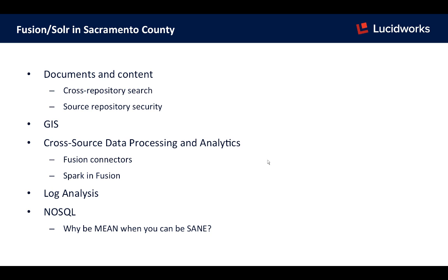And then sort of the most recent thing I think we're doing with Fusion now is looking at its NoSQL capabilities. I think it was like a year ago that we first heard Grant Ingersoll from Lucidworks talking about Solr's NoSQL capabilities. And at the time, I don't think we took much note, but with the release of Solr 6, I think it's become pretty obvious that Solr has thrust itself into that NoSQL space, and from a feature perspective is competing very well.